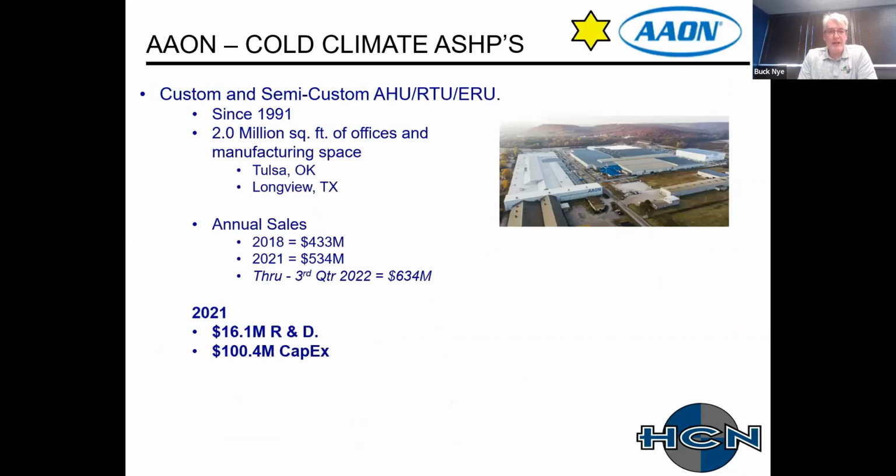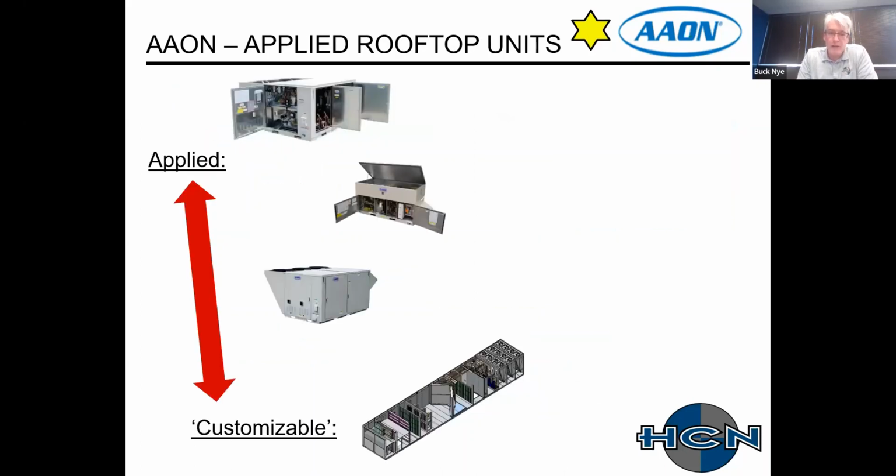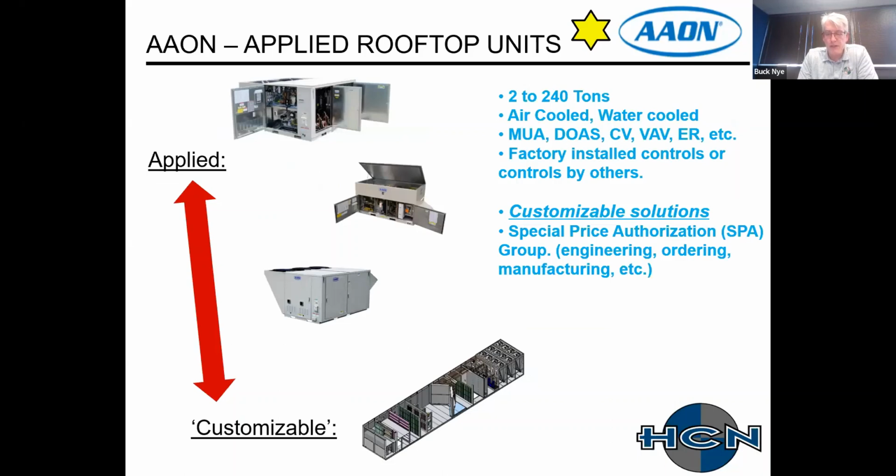Touching on Aeon, this is a repeat slide, been around since '91. Annual sales, like every vendor, have exploded. Just as there's the number of 634 million. Some of that is attributed to a company that they did acquire. Once again, we in the field like the fact that they're spending money on investing in research and development, capital expenditures, et cetera, like that. Aeon's well known for years and years for these total owner value items. Aeon deals in the applied customized unit from these tonnages, these types of controls. They do have some customizable solutions with a special SPA group for ordering and manufacturing. Been very lucky and successful working with that.